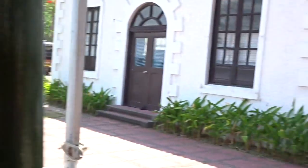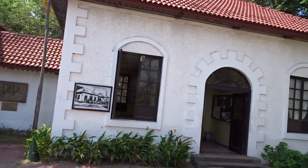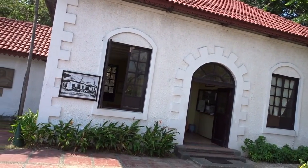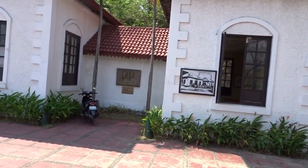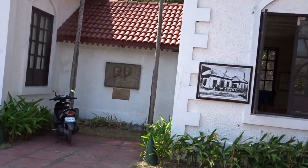Now, the building to your right side is the administration building of Corregidor Foundation Incorporated. But that building is a replica of the old Spanish schoolhouse during the Spanish time.